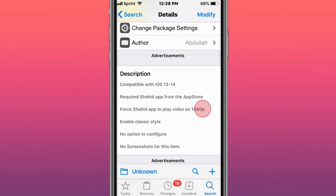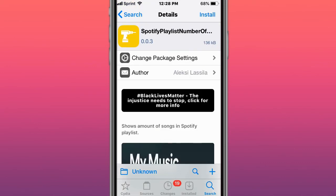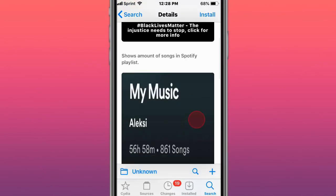This is called Shahid Plus. Requires the Shahid app from the App Store. Forces the Shahid app to play video in 1080p. Enable classic style. And last is called Spotify Playlist Number of Songs, and it shows the amount of songs in a Spotify playlist.